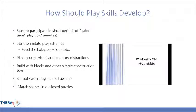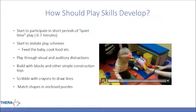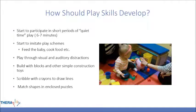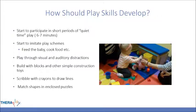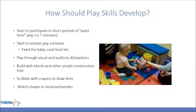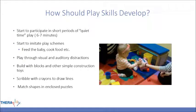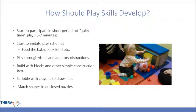Here is an example of a 10-month-old playing. And she can't really put the toys in yet, but she's figuring it out. And we bang. Banging is a big part of play in the beginning.